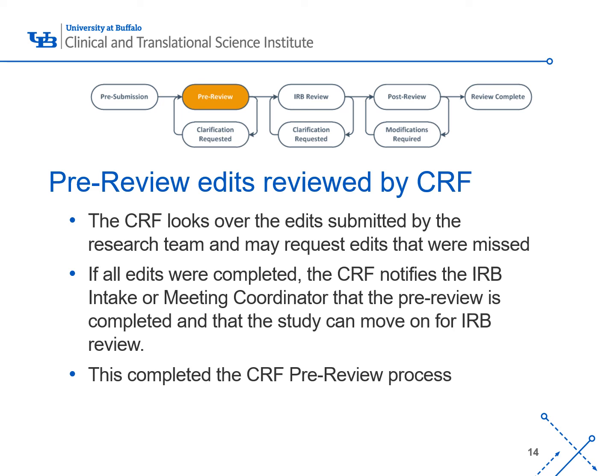Once all requested edits have been completed, the clinical research facilitator will notify the IRB intake or meeting coordinator that the study has been pre-reviewed and is ready for IRB review. At this point, the clinical research facilitator is no longer involved with reviewing the study, and it will move on to either full IRB review or expedited review by an IRB administrator.